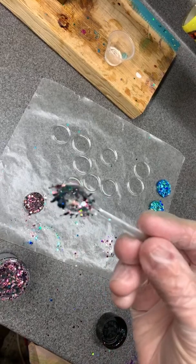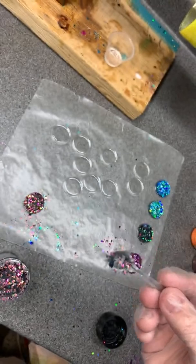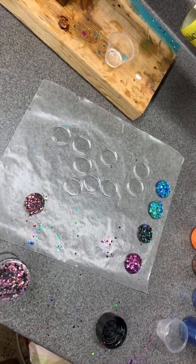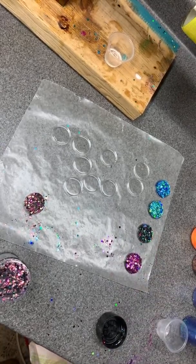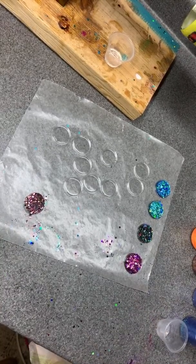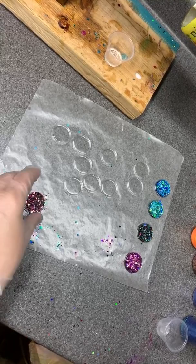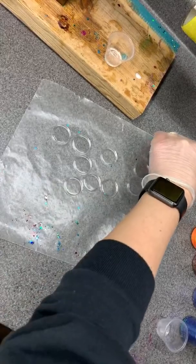I have static on my spoon right now. Isn't that funny? It's like a magnetron, if anyone's into the Red Queen series. If you've never heard of the Red Queen series, you'll probably think I'm an idiot for thinking that was funny. But that's okay. No biggie.